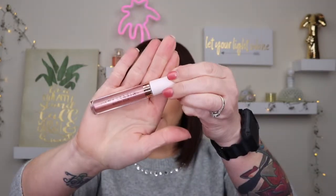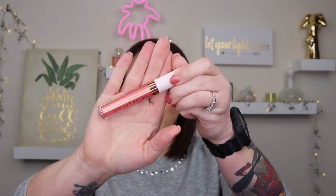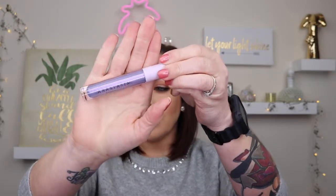So this one right here, that's kind of on the mauvey purple side, is Sunset Punch. This one, which is Bellini, which is more on the orangey peach side. This pink glittery lip gloss is Pink Daiquiri. This blue glittery lip gloss, which is Blue Hawaii. Now, I'm not feeling the lip gloss for this look, maybe as a topper. I'm kind of going with Sunset Punch.